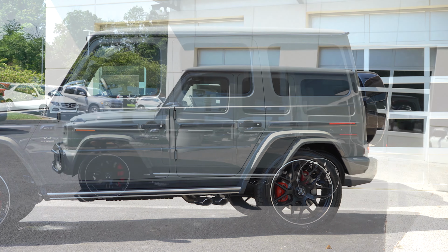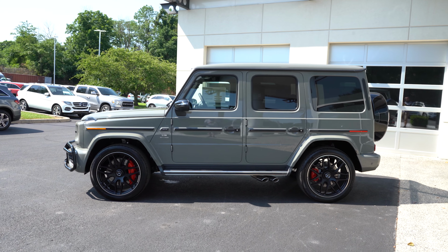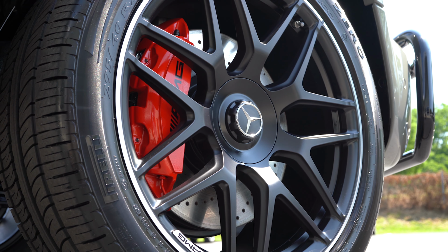Taking a look down at the wheel configuration, 20-inch AMG specific 10-spoke alloys come standard. However, there are plenty of different optional setups. For example, take these 22-inch matte black AMG specific alloys that we currently have here today. So definitely plenty of options there.